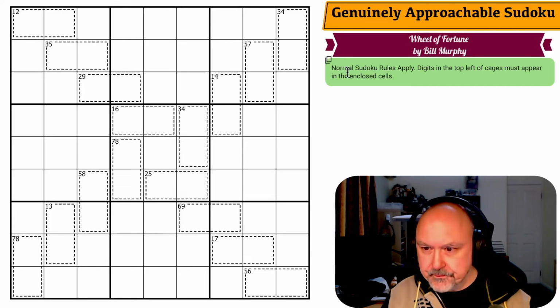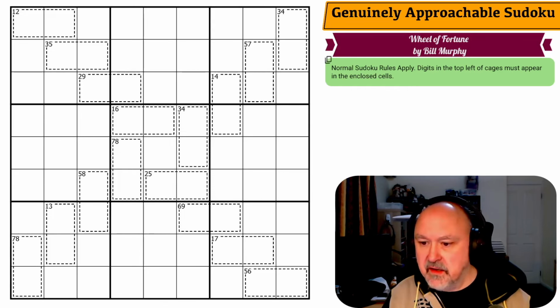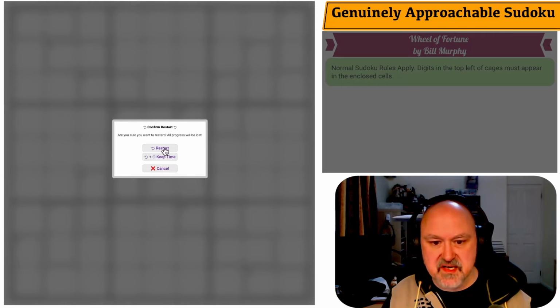Okay. So, Wheel of Fortune. Normal Sudoku rules apply. Digits in the top left of cages must appear in the enclosed cells. Okay. So, yeah, these must be 1, 2. These must be 3, 4. These must be 5, 7. Okay. I'm going to restart the puzzle to restart my timer.